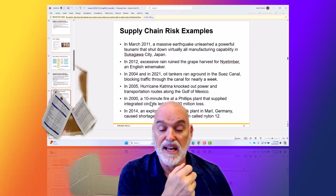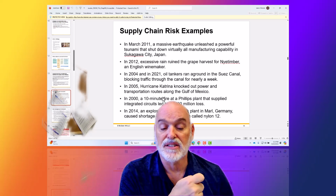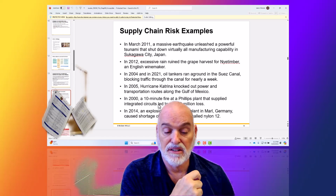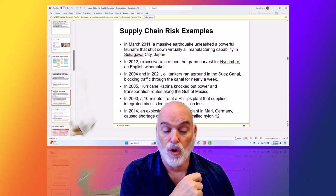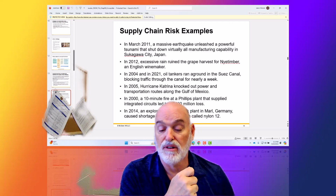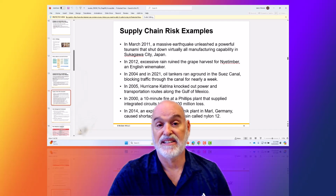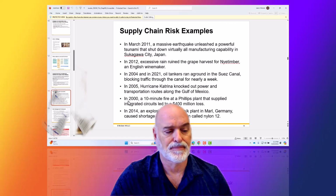And in 2000, a 10-minute fire at a Philips plant that supplied integrated circuits led to a $400 million loss. In 2014, an explosion at the Evonik plant in Marl, Germany, caused a shortage of a specialty resin called Nylon 12. These are all specific examples of supply chain risks that negatively impacted product delivery.